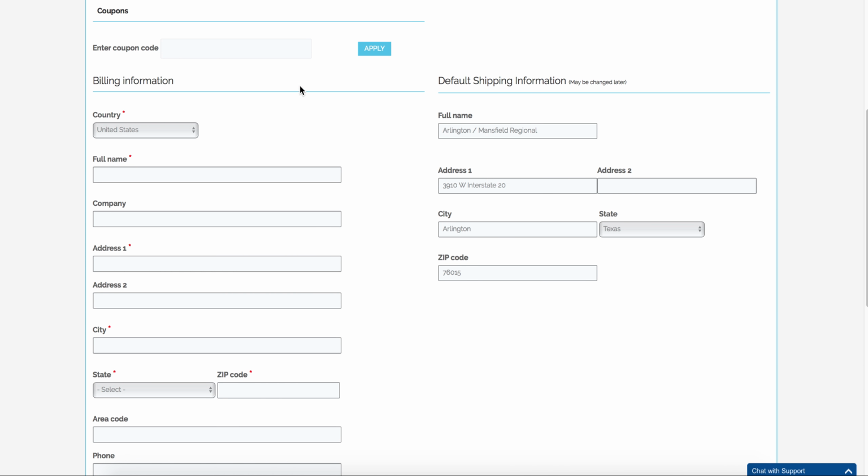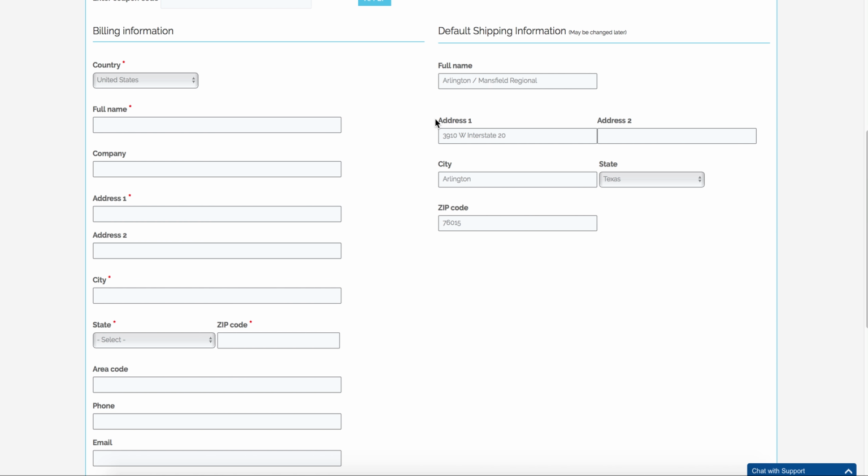There is a coupon code area right here, which is not live yet, so I just wanted to let you know that because sometimes people do have questions about that. On this right-hand side, it has your default shipping information, which most of the time is defaulted to your office address. If you want to change that to be your home address so your brochures get sent to your home instead of your office, you can go ahead and enter that here, or you can change that later on too while you're proofing your materials.